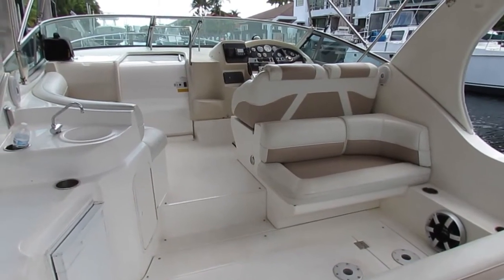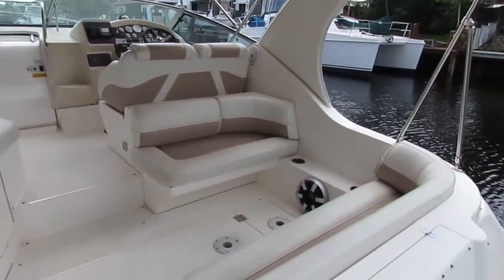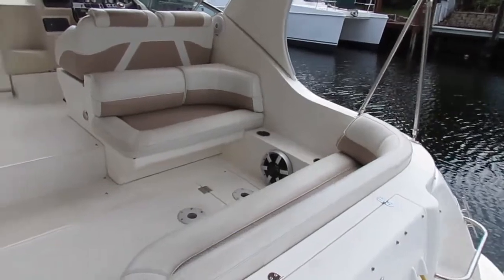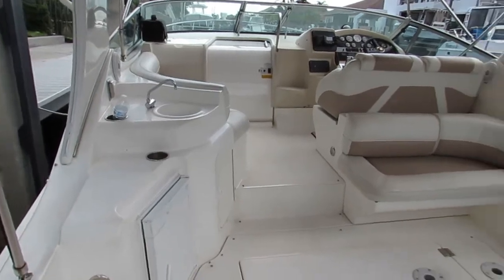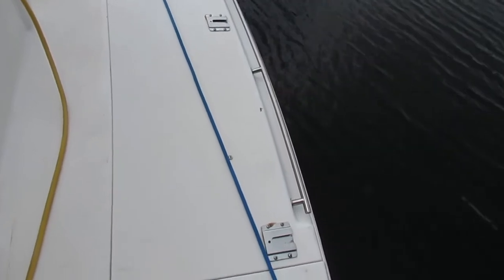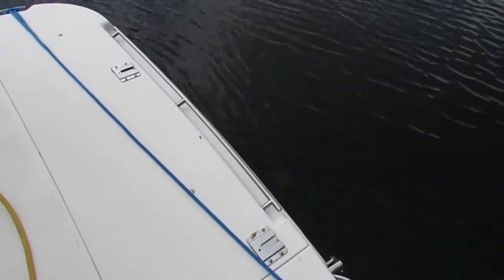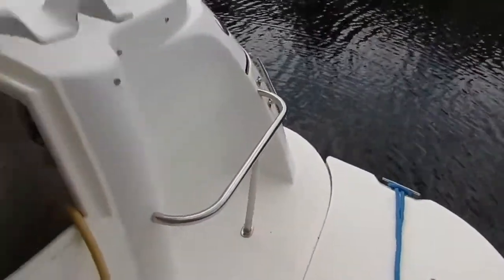This is the view forward from the swim platform of our Cruisers. So you got seating in the back. There's a small wet bar, sink. I'll show you the swim platform one more time. So this one is a very nice size. You got a stainless steel grab rail there. And if you're wondering about those brackets, those are actually brackets for a dinghy davit. And I do believe we have the rest of the parts for the davits back here.